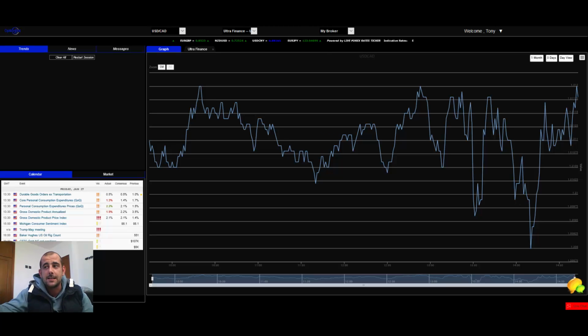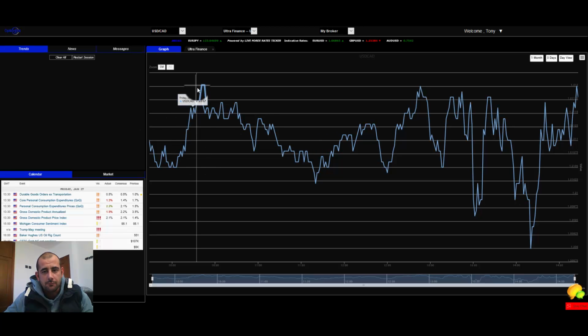Just a quick update. I sent the signal out about 20 minutes ago for the USD Canadian dollar at 1.312, put on a short trade. Now, as you can see here on my chart, we've got really strong resistance here. In fact, it's just peaked at that resistance marker again and come straight back down. So that signal is fantastic. It's just one of them things really.